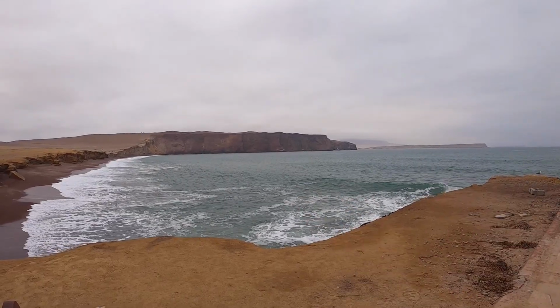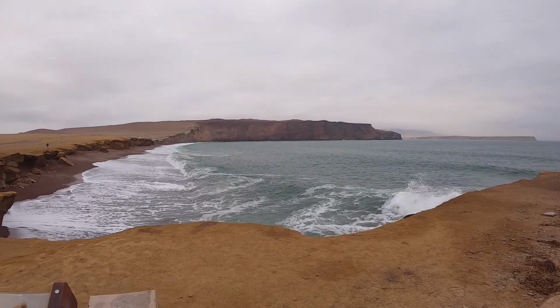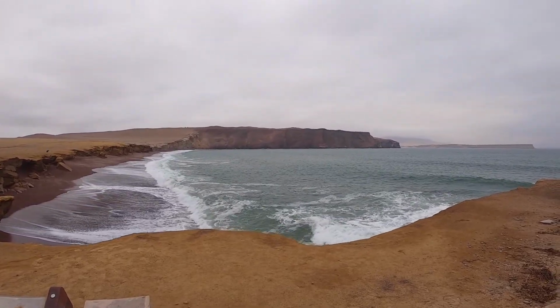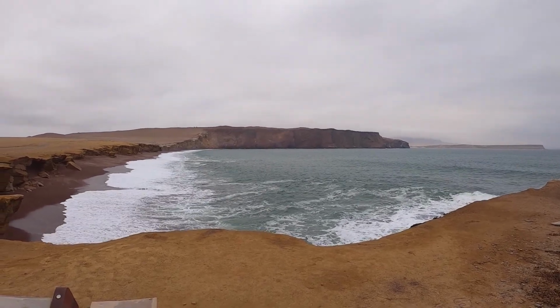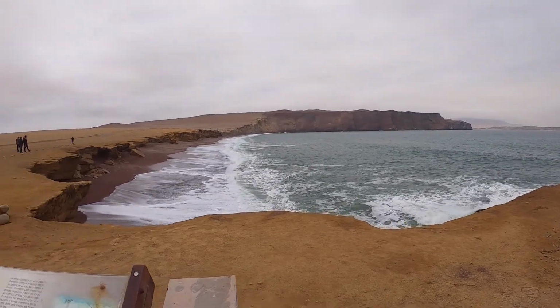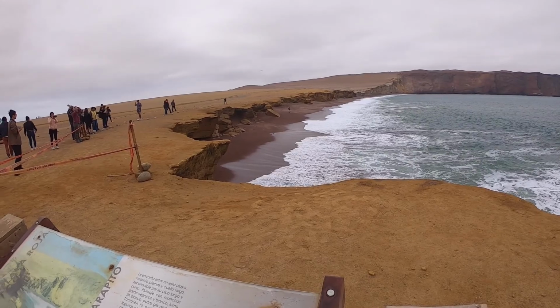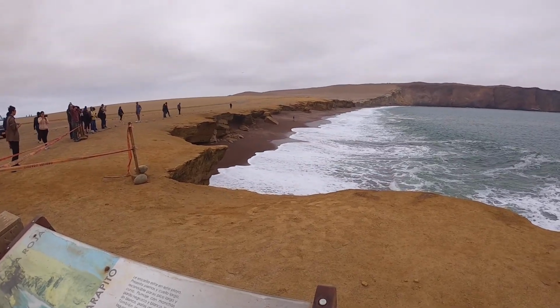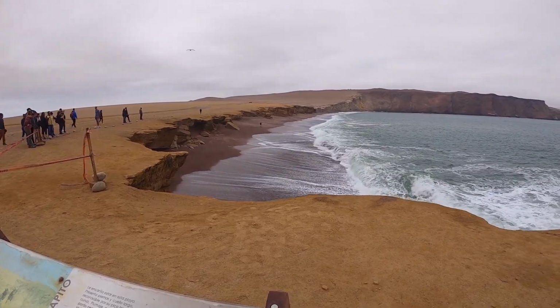So those cliffs over there are where I was a moment ago, and I had a lot more room to go before I died. I thought it was much more rounded to the bottom. Not sure if you can see in the video, the screen's kind of dark, but it is much more sheer cliff than I thought it was, so I should have risked it. But yeah, this here is Playa Roja. It's just got red sand. Supposedly on the other side here, there's more, but I'm gonna go take a look.